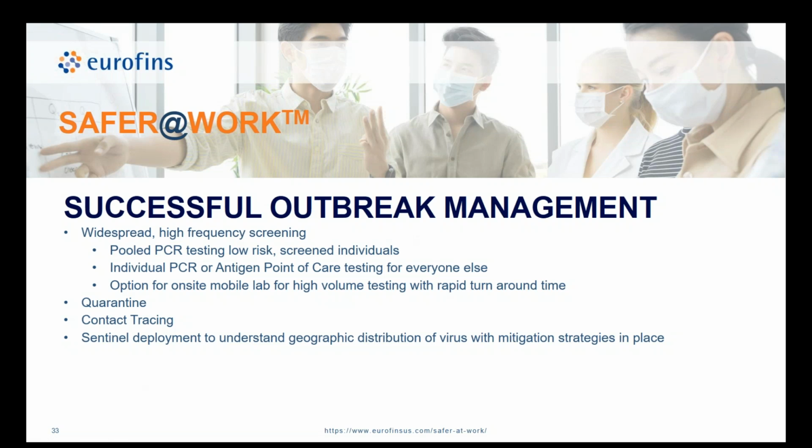In thinking about that, when you get into an outbreak, the main way to manage an outbreak is with really widespread high frequency testing. A lot of that depends on resources available locally. But we can offer pretty much every solution for testing to help with this outbreak management.